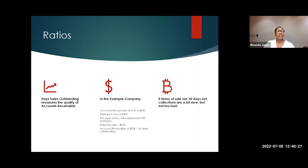So days sales outstanding measures the quality of accounts receivable. In the example company, accounts receivable 5/31 is 20,000, sales for 5 months is 50,000. And this year, 5-month sales represent 105 work days. So sales per day is 476. Accounts receivable of 20,000 equals 42 days outstanding. So in terms of sales, our 30 days net, collections are a bit slow, but not too bad. So you don't want to get into, like, 60 days.